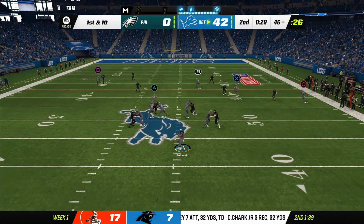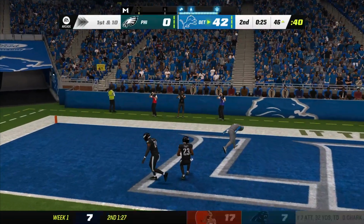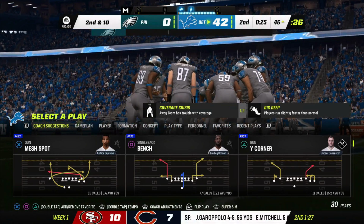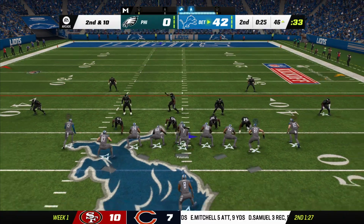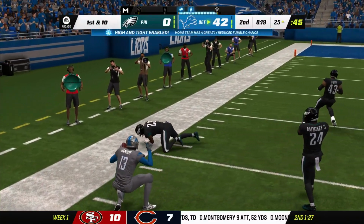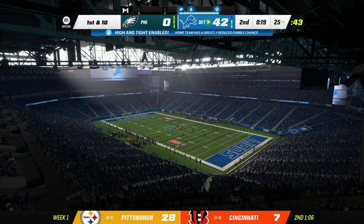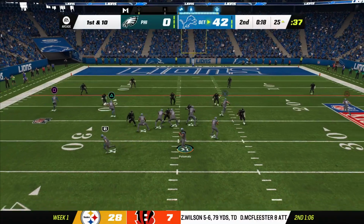Here's first and 10. He's going to rifle one deep left side. And it's incomplete. Took a shot, couldn't connect. Early on, the running game's been working well, and the offensive line has been pleased by that. The thought process there, catch those safeties creeping up, trying to help against the running game. They tried to hit them over the top, unsuccessfully. The Lions will use the first of their timeouts as they stop it with 19 seconds to go in half number one.